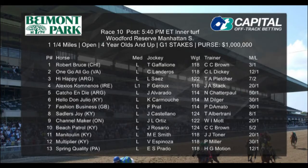So last time out, if you rewatch that Man o' War, he really had to work for the opening fractions, and I know it says 40-92, almost 50, but he really did have to work to get to that lead. He did a good job slowing it down later in that race, and I didn't think it was a bad effort at all. And he always is at a nice price. That's One Go All Go.